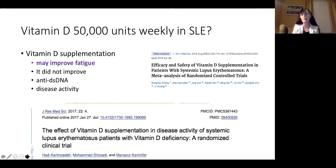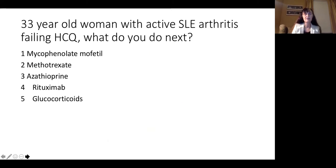So that's something that might be inexpensive, that might help our patients. And obviously at this higher dose, vitamin D is acting differently than just a vitamin. It has some effects on immune regulation, and vitamin D might also help if someone has COVID in decreasing severity of COVID. So, 33-year-old woman with active SLE failing hydroxychloroquine, what would you do next?